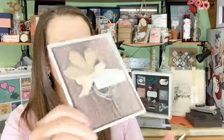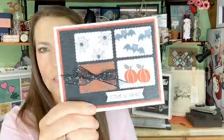We make 4 cards for card class, and I'll show you the 4 cards from last month. Of course, I don't have this month's designed yet, but we made these 4 cards last month. And everything, again, was cut, die cut, punched. All you had to do was stamp and assemble with your 1 stamp set. And I want to point out real quick, this is the dies I'll be using today.